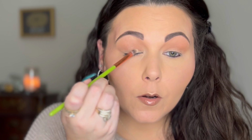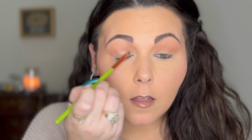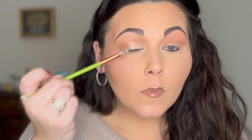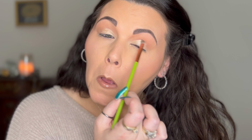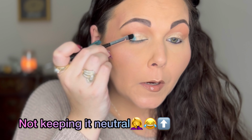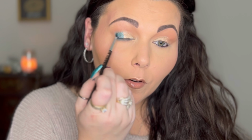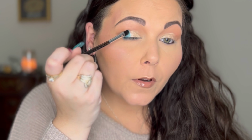So I think the next color that I'm going to go into is this jasmine color up here. I'm just going to use that on a flat brush and put that on the inner portion of my lid. Just like this. This color is so pretty. I'm going to take a flat brush and put this teal color on this outside portion here. Like I said, this color is very creamy. It's going on very nice.